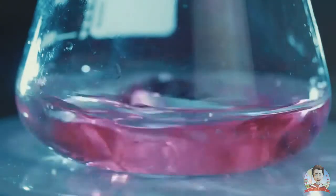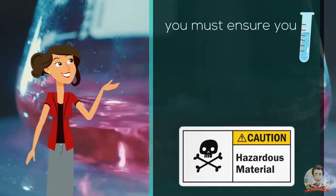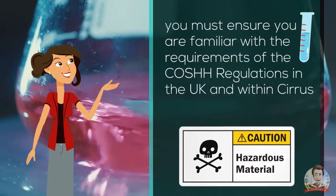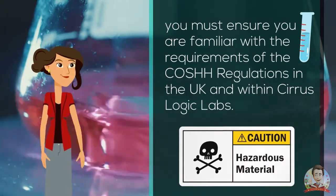Chemicals are one of the biggest risks, and you must ensure you are familiar with the requirements of the COSHH regulations in the UK and within CIRRUS Logic labs.